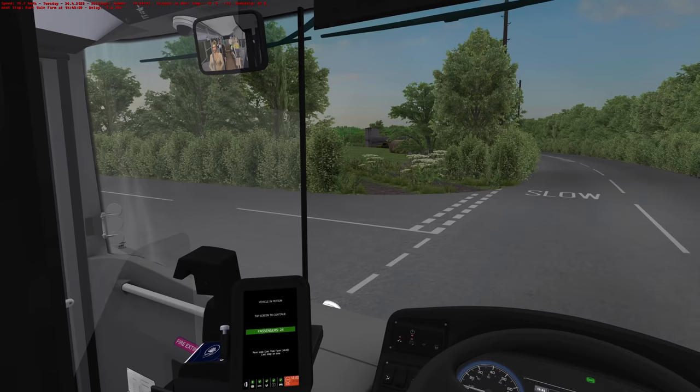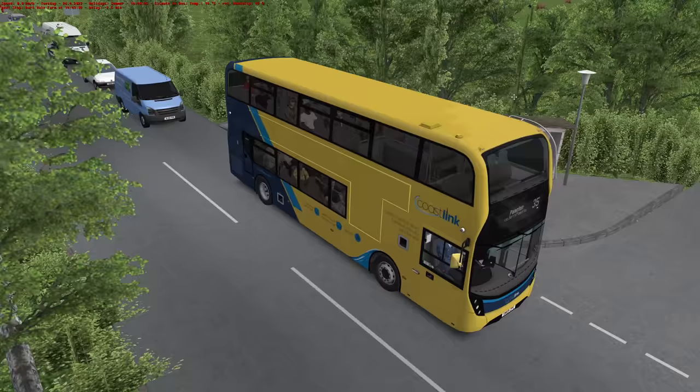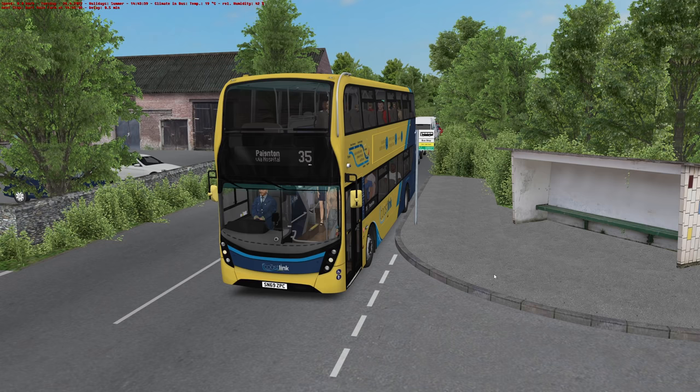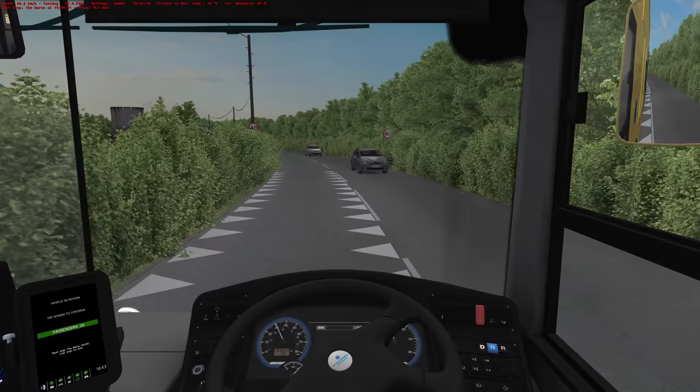Wait. Oh, just check the ABS works. There we go. What I'm gonna do, so we don't get too early, is just skip the time ahead a little bit. I didn't realise we were quite so early, otherwise I'd have skipped it while we were in transit. But I was too busy looking at our pretty bus. The Barnes. Lovely.